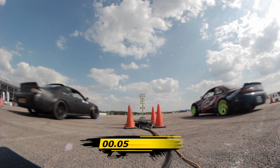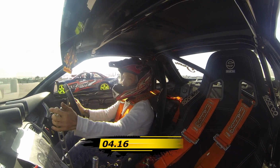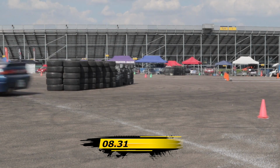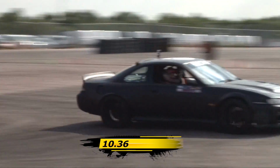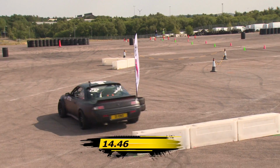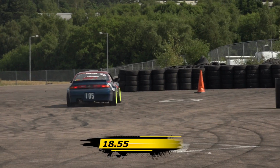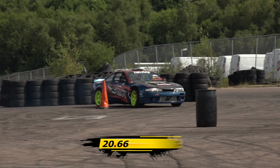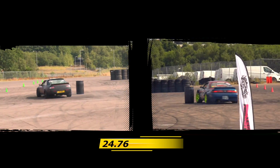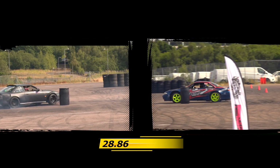Super close in that first run, all to play for here. Paul the newbie and Adam the veteran, both taking a great launch into those tyres and pretty neck and neck coming out the other side. I think Paul might slightly have the edge on him here. Tight round the tyre from Adam sees him gain a bit of time, but Paul's really starting to stick his foot down on the launches. Into the barrel, looks like neck and neck to me. Second spin from both now.